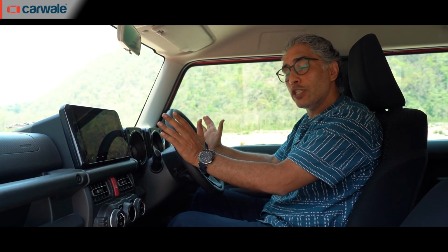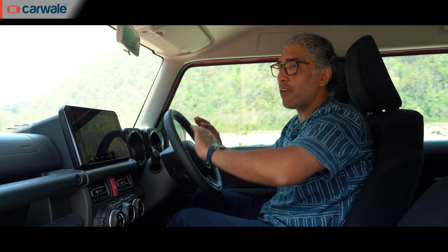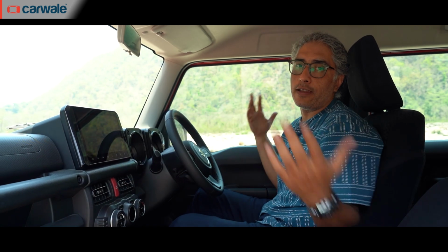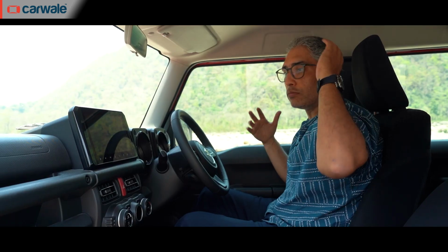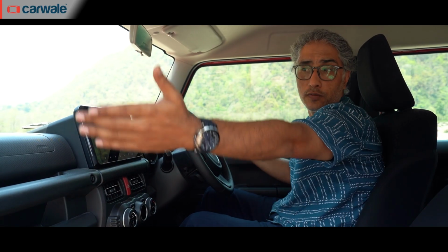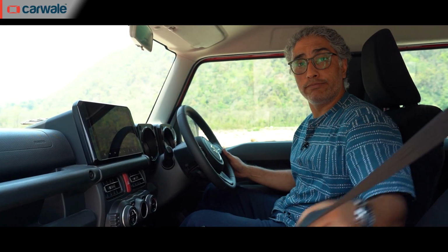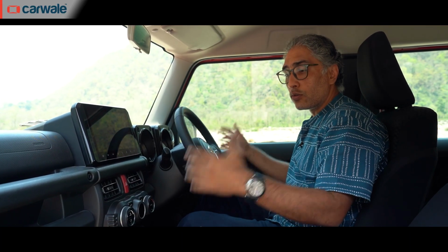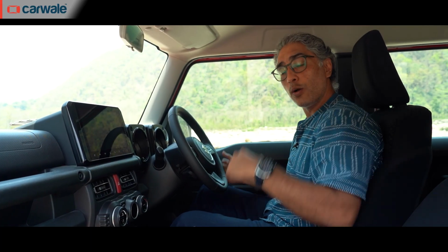And the Jimny being a narrow car, it scores well on ergonomics because everything is less than an arm's length away. Whether you want to reach for the glove box, whether you want to reach for the touchscreen, even if you want to adjust the air vents, or if you want to help your passenger wear the seatbelt. But everything is just so close. So good score ergonomically, nice comfy seats, you can spend time in it. And now let's see how it is at the back.